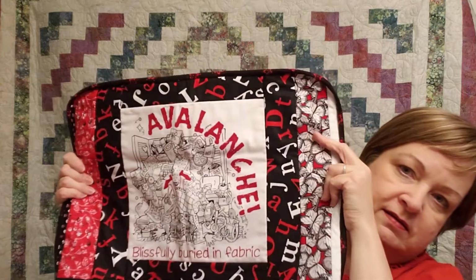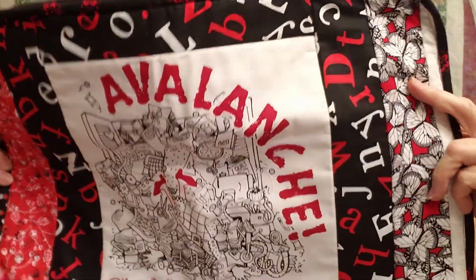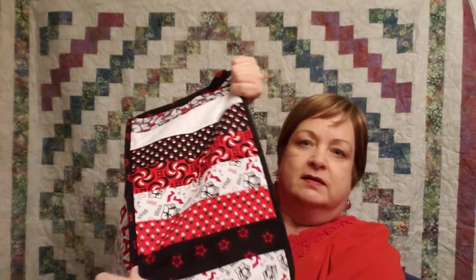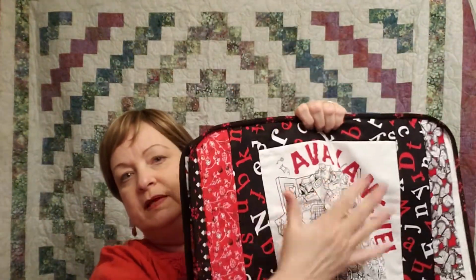I had, somebody had given me, or I had picked up again at some giveaway, this kit. Can you read that? Blissfully Buried in Fabric, Avalanche. And you can see her red heels. She's completely covered up with fabric from her closet. This is a sewing machine cover. And when I got it, this long panel that goes up and over and down, it was all together. The avalanche block on front and back, it was pinned in place to some batting, and the lining fabric is black.